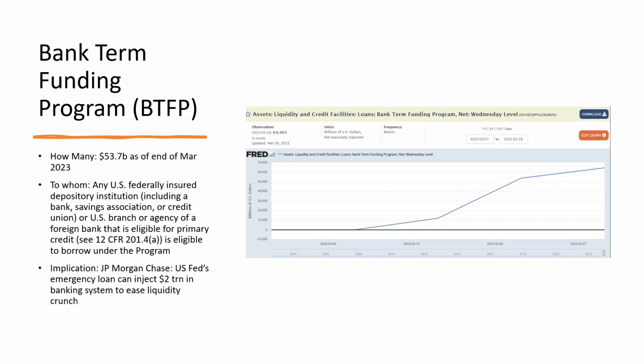Then we can move on to the next tool, which is the Bank Term Funding Program, also known as the BTFP. It is worth about 54 billion US dollars as of the end of this month. Basically, this will provide funding to those US federally insured depository institutions, including banks, savings associations, or credit unions.